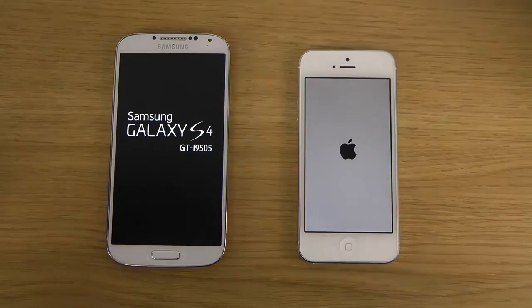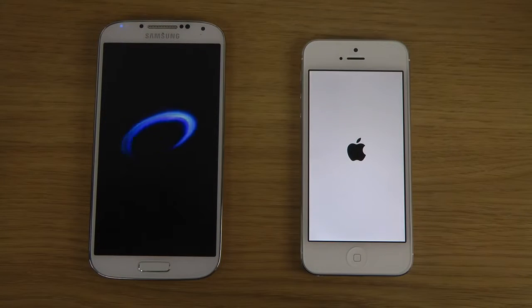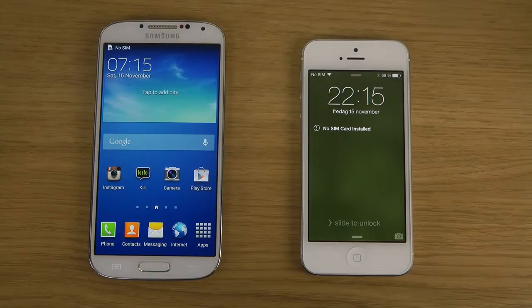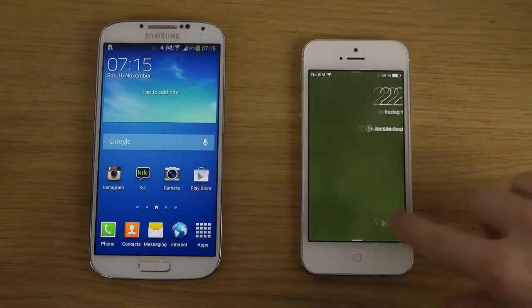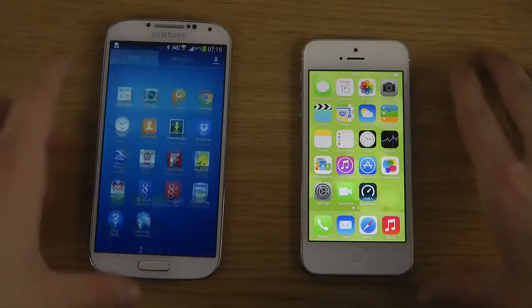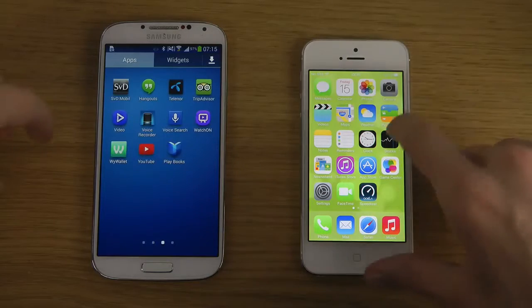Now let's see what is going to happen. Wow, pretty much the same there, but the S4 definitely was quicker there from what I did see in that quick little boot.